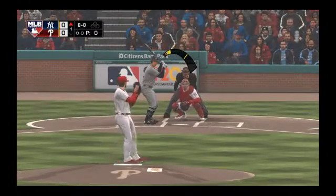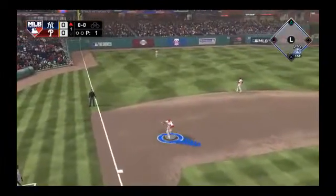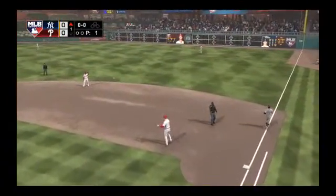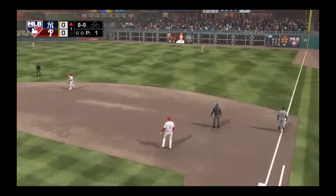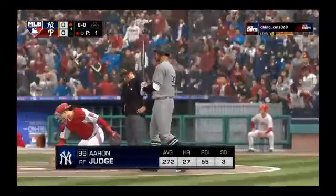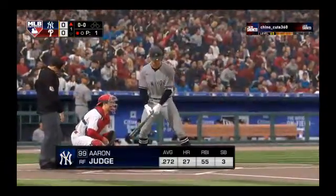First pitch of the at-bat. On the ground to third. Kingery's there, and there's one gone to begin the evening. Next for New York, Aaron Judge. He'll get to take his first cuts here. Aaron Judge.